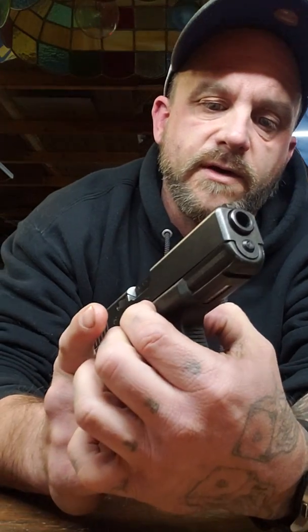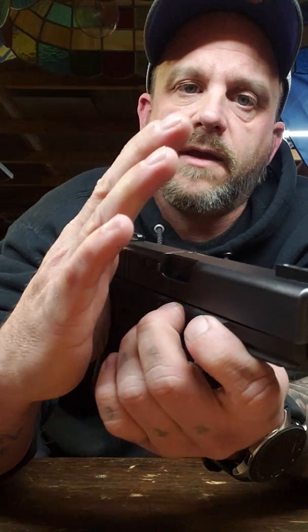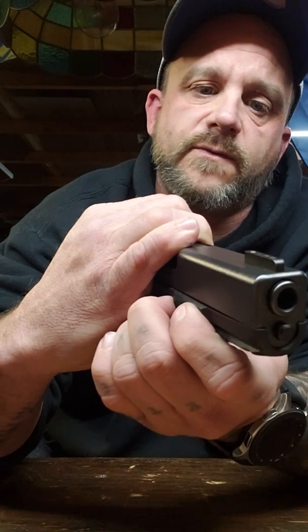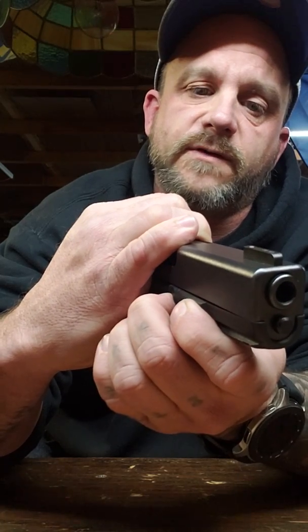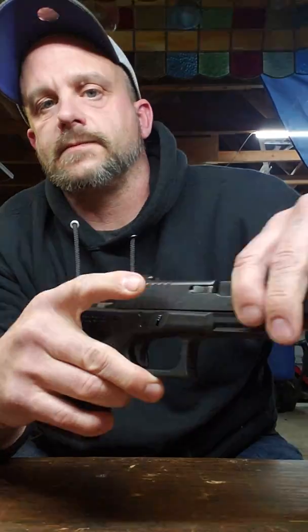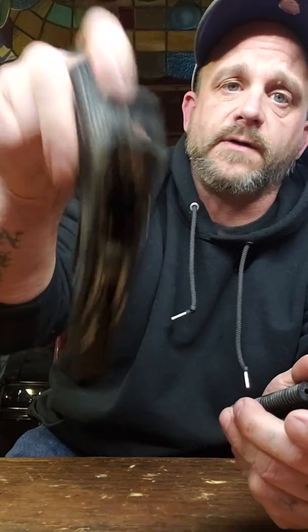You've got 2 slide release deals here. All you're going to do is take your hand and slightly pull back just enough to where you can get those slide release buttons to come down, and then let it fall forward. That's it. You don't have to worry about any inner workings falling out. Nothing's loose in there.